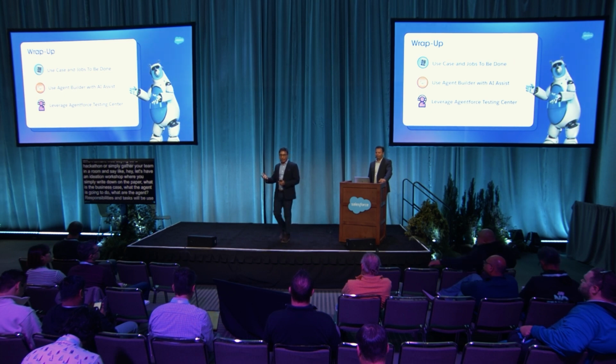Use AI Assist and Agent Builder to create, and testing center to test your agents. And then leverage Agentforce APIs for use cases where you can invoke agents from outside, as well as Agent Exchange to extend your agents.